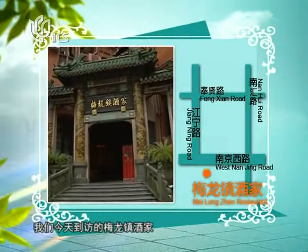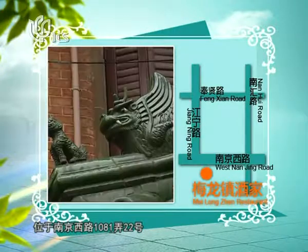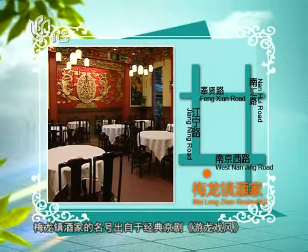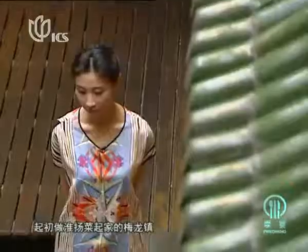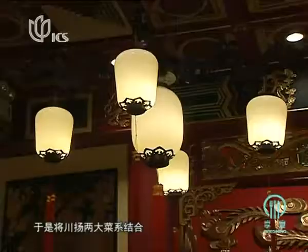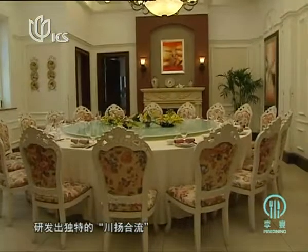Located at 1081 West Nanjing Road in Line 22, the Meilongzhen Restaurant takes its name from the classic Peking opera The Prince and the Showgirl. It was originally famous for its Huiyang cuisine, but as Sichuan dishes grew in popularity across Shanghai, they began combining the two flavors to create their signature Chuanyang cuisine.